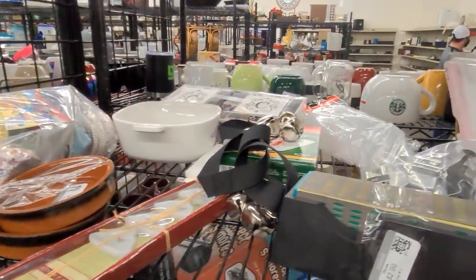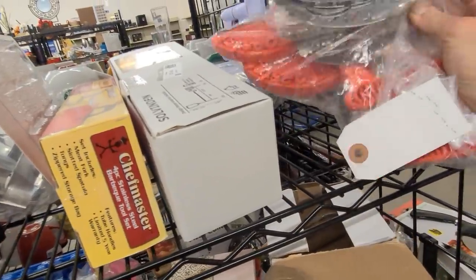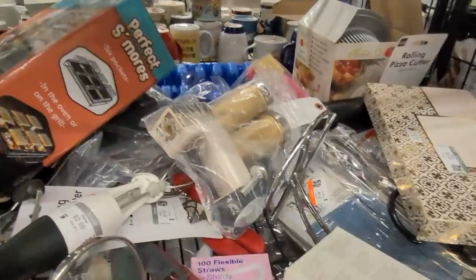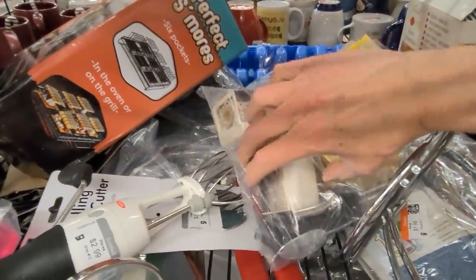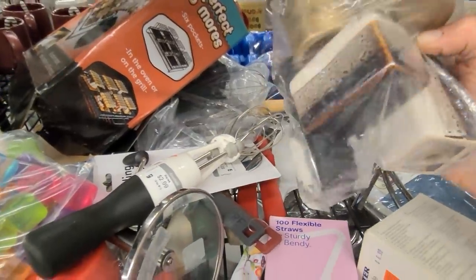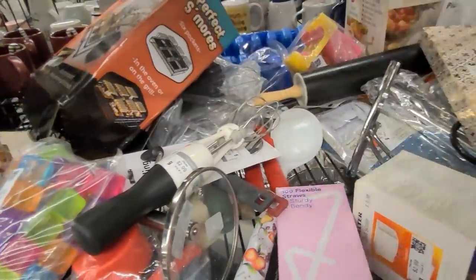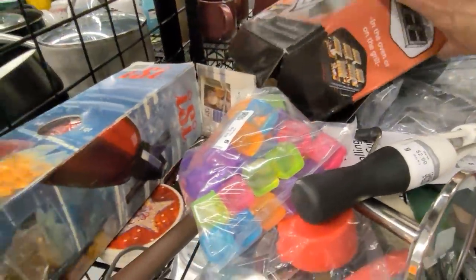Let's have a proper look through this shelf now. What are these? These are for tacos. Oh, look at these. These are drip glaze salt and pepper shakers. They're Pier 1 imports. And they're in a baggie with a couple of other salt and peppers and some wine bottle stoppers. They look to be in great condition. We'll get those. Let's see, is there anything else?